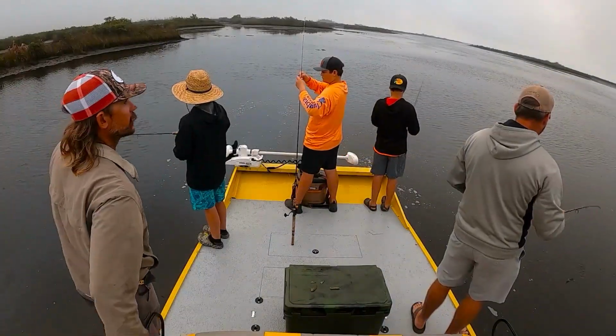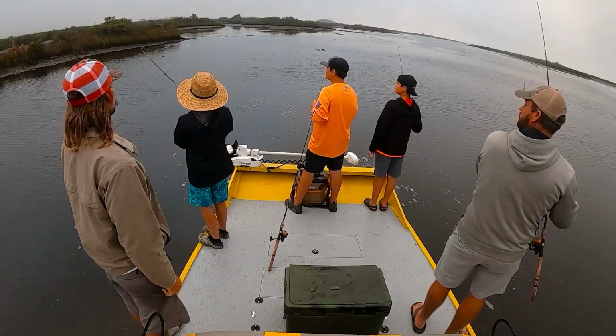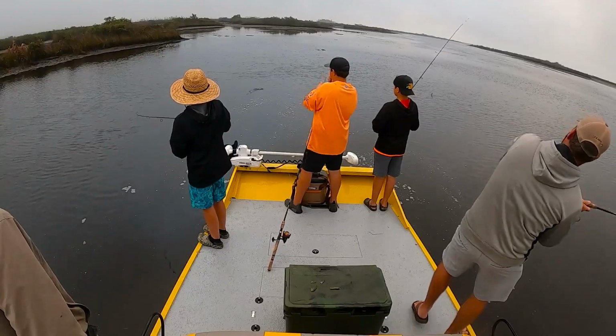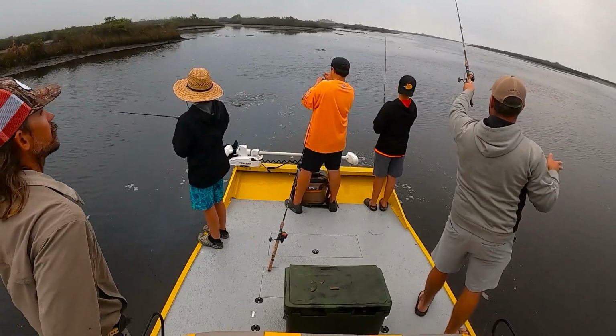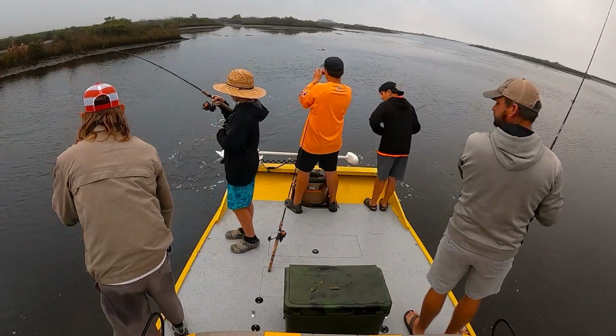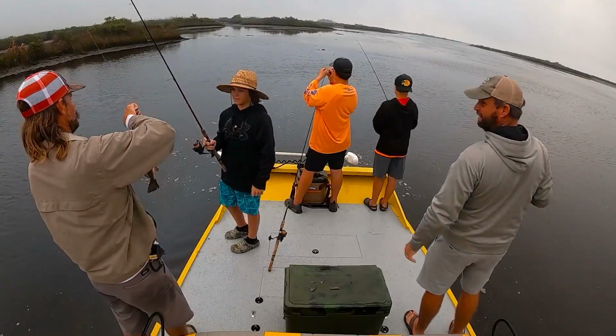Yeah, aim more to the left this time and try to get it out there a little farther. Uh-oh. You found him. Found him again. That might be sheephead there. No, another red. Another red. All right. Same one. This one's a little bigger. Yeah, it is. They're getting bigger.